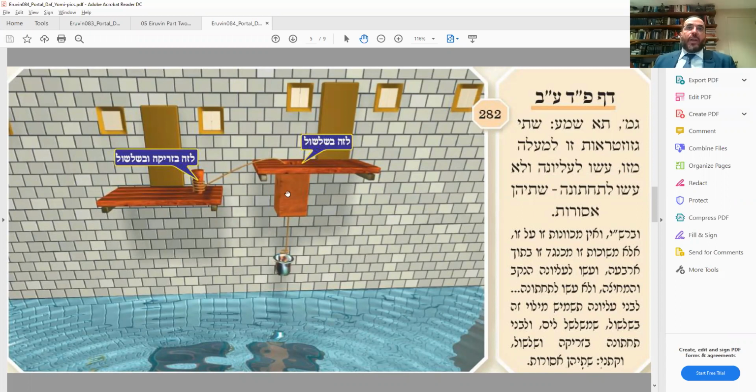Now, in this case scenario, they only made a chute in the higher one. So the people that live up here, they just go out their door and lower it down and they can get water. But the people over here, see what they have to do. If they want to use this chute, they have to throw it up here and then lower it down. So you see that they have to go up and go down, and so that makes it more difficult for them. However, the halacha is, shetehen asurot.